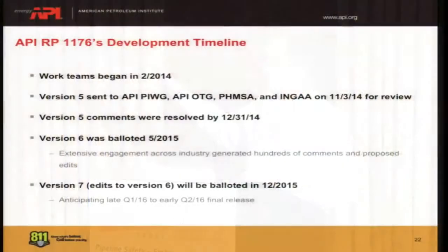The timeline, we started this in 2014. Did a first pass for the key stakeholders just to get validation of the structure and format. It was balloted this past May. We had hundreds of comments come back from the individuals that were engaged in the balloting. It was really positive in terms of the level of engagement that we did get, but that means it took quite a while to resolve. We just resolved that, but given the breadth and the volume of those comments, it's going to be reballoted again. So now you're looking at late Q1, early Q2 when that actually gets released by API.